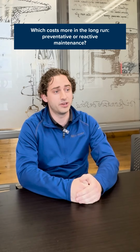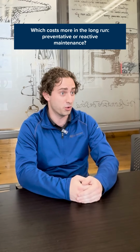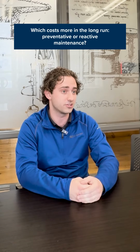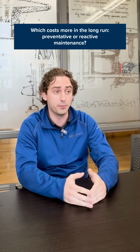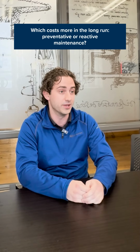So both will definitely cost money, and I'd be lying to say that both don't, but reactive maintenance costs considerably more in the long term just because it's compounding other losses like throughput and quality that are also impacted from unplanned downtime, which really all stem from a lack of preventive maintenance.